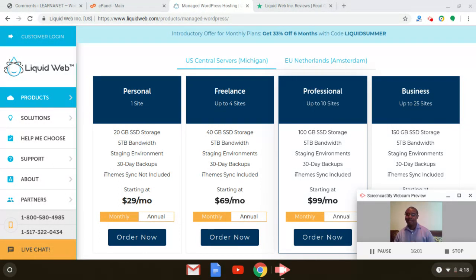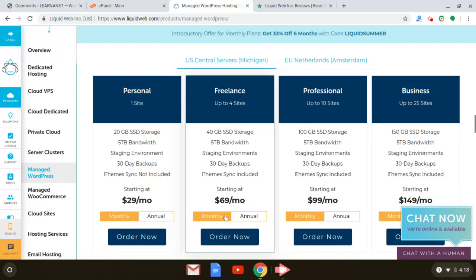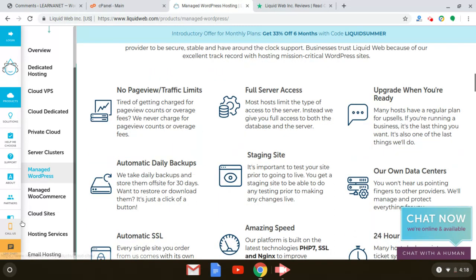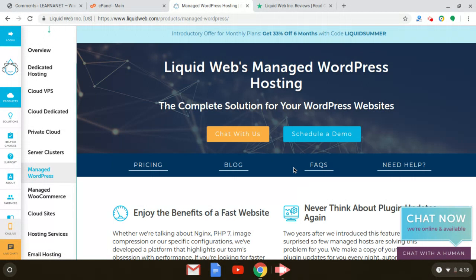What is it that I think about Liquid Web across the board? Of course, as I mentioned at the onset, Liquid Web specializes in several different cloud-based web hosting products. But for the purpose of this review, I just wanted to talk primarily about their managed WordPress hosting services as well. Of course, if you guys want to create an online store to sell products and things of that nature, they do have the tools in place to be able to do that. So let me know what you guys think about this Liquid Web Managed WordPress hosting review.